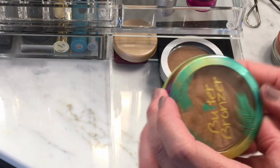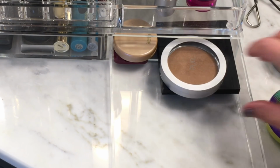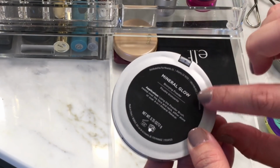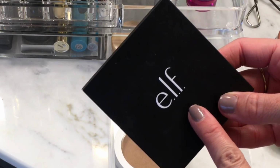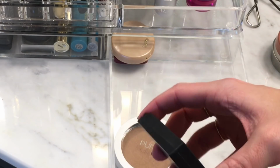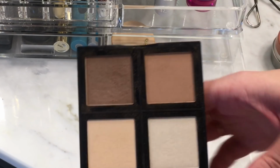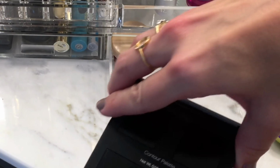And then this is the Physicians Formula Butter Bronzer that is very, very good. I've been trying out some new drugstore things lately, new to me. And this is the Pure Mineral Glow bronzer that I got in my most recent BoxyCharm. This is the e.l.f. contour kit that I got, gosh, I guess about 2 weeks ago. I've really been enjoying this a lot for contouring, and I've even used this for bronzer. So it's a great drugstore option. I'm going to talk about it a little bit more in a drugstore video.